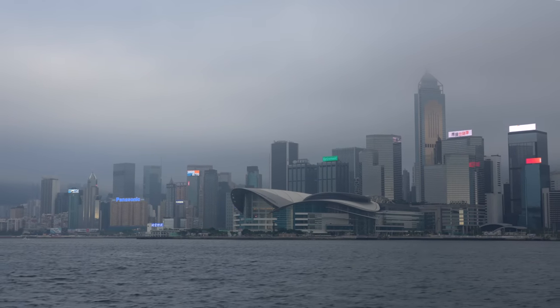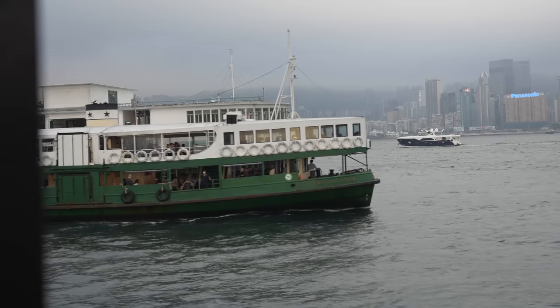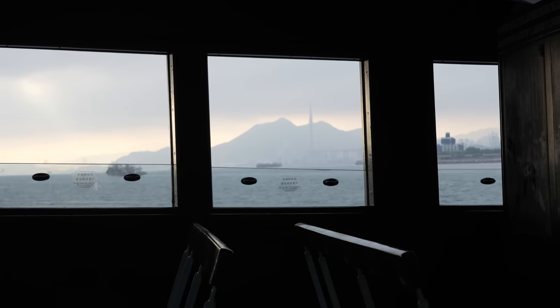Just starting to get dark, so we took the Star Ferry across from Hong Kong Island all the way over to Tsim Sha Tsui, which is where we're gonna do some night markety stuff. This is such a beautiful ferry ride, and it costs only $5 Hong Kong.